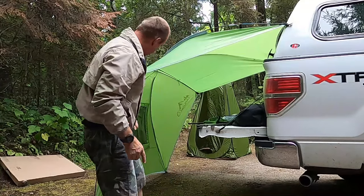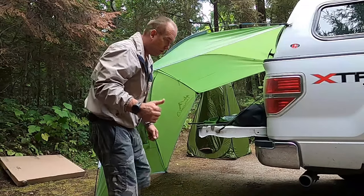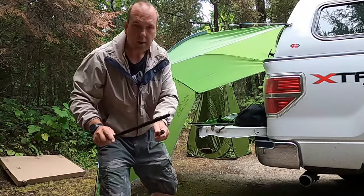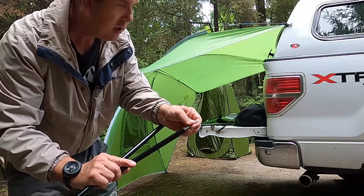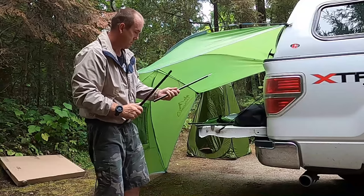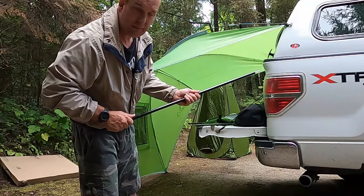And actually, it's maybe not. I think it's right. So far, so good. Got these pegs on the end here, which are going to go inside the tent. I'll do a little walk around once I get her set up good, too.